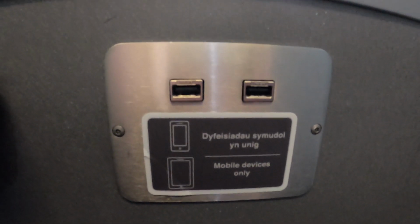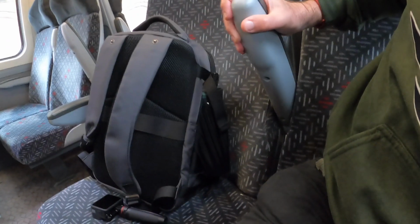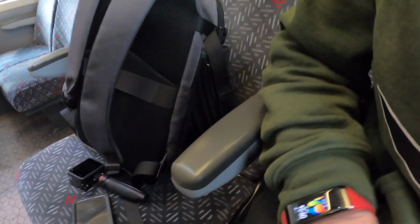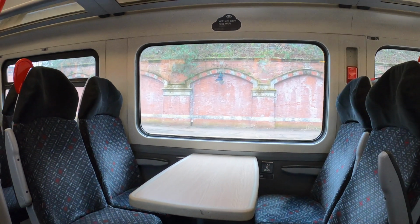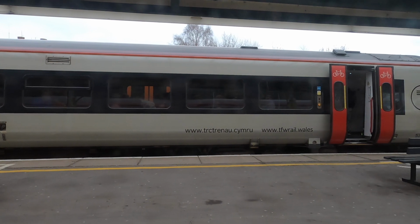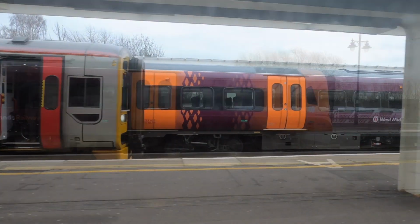But the most recent refurbishment has provided us with 2 USB charging points. And nice to see that we have retractable armrests, and they are set at the right height. All in all, with the Transport for Wales maquette, a very nicely refurbished compartment, considering now that this train is 30 years old. And we're off on our nearly 2-hour journey for Aberystwyth.